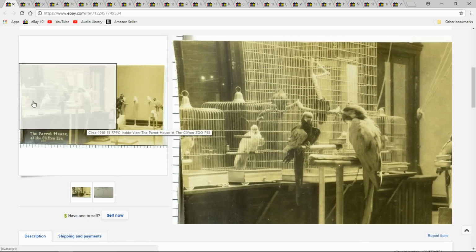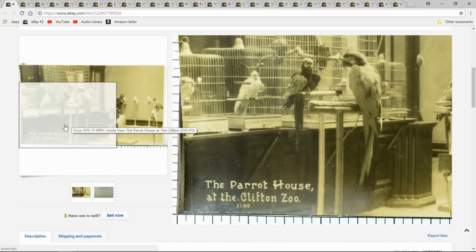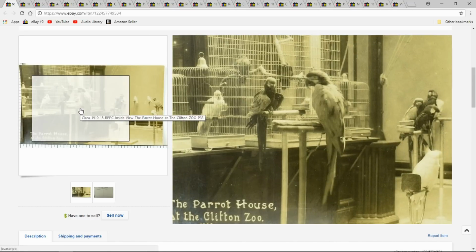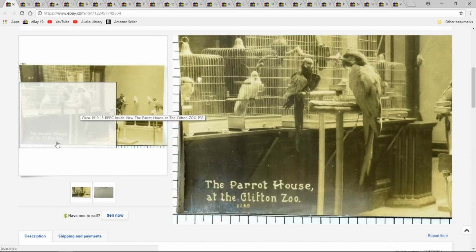Postcard, this one went overseas. They paid the $14 to ship this to England. I had $34.50 on it. It was up for a little while by the number. So, you know, I just let the $15 offer go on that. That was fine.